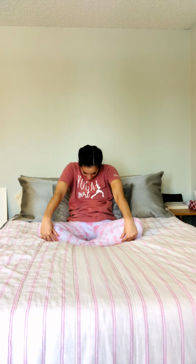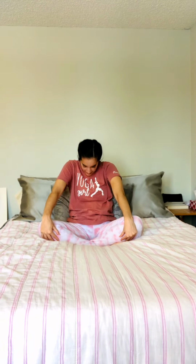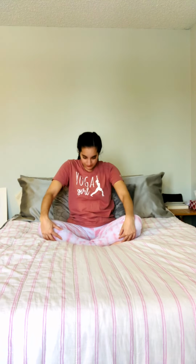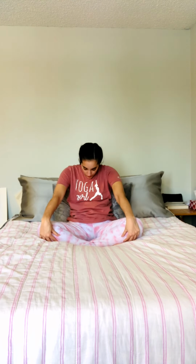Beautiful. And then coming back up, we're gonna do some seated cat-cows. So on the inhale, our chest is coming forward, a little bit of an arch in the back, and on the exhale, rounding the spine, chin comes towards your chest. Inhale, chest opens, exhale, round the spine. 3 more, following your own breath.